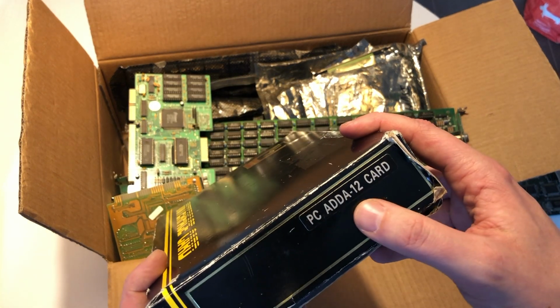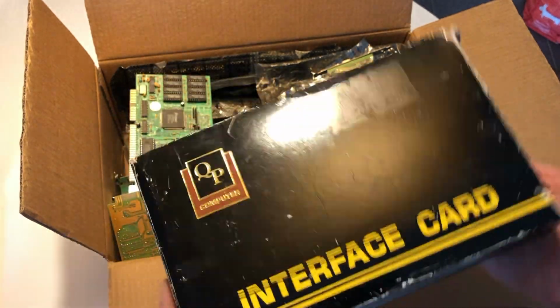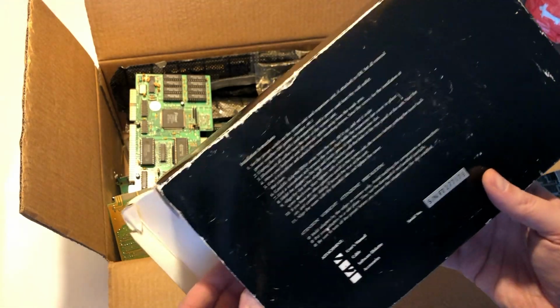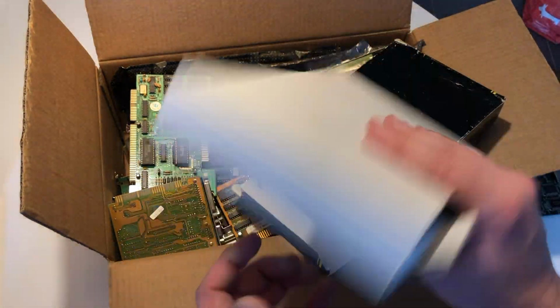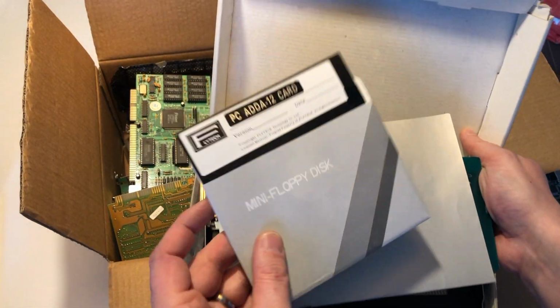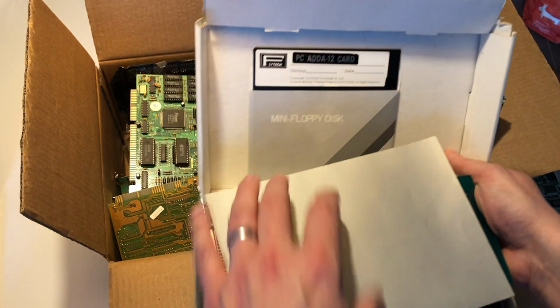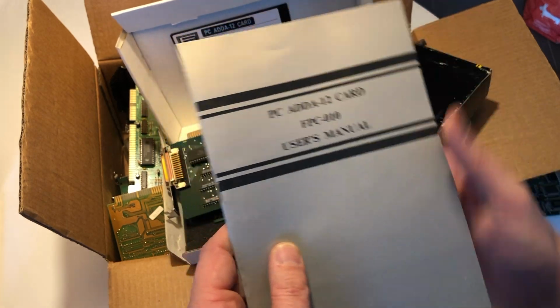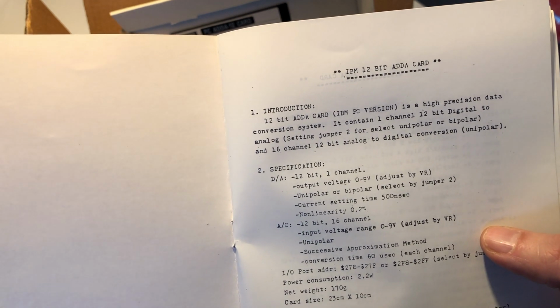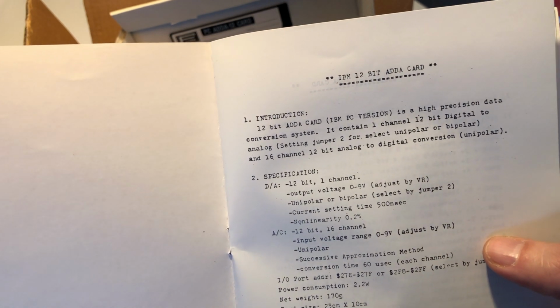So next up we have an interface card, PC Ada 12. So let's see what's inside. Installation instructions, blah blah blah. Not a lot of information here, so let's open it up. We have a floppy disk, which is always nice. We have an instruction manual. I love the kind of fonts that they use for these old manuals. A 12-bit ADA card, IBM PC version, high precision data conversion system, digital to analog conversion, apparently.